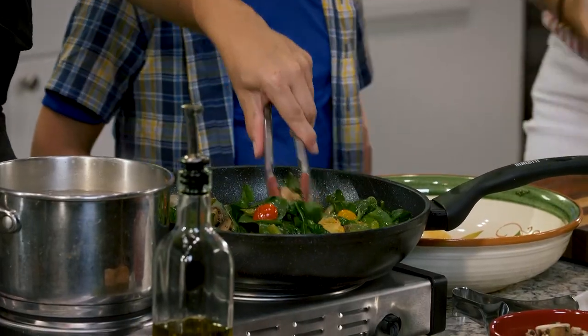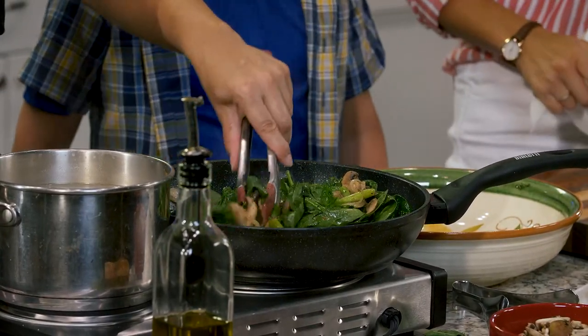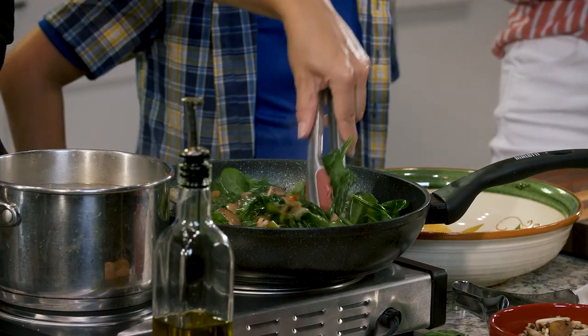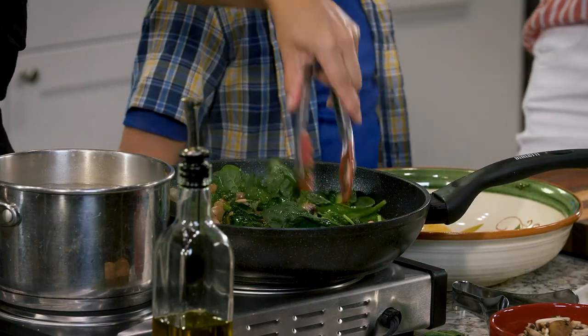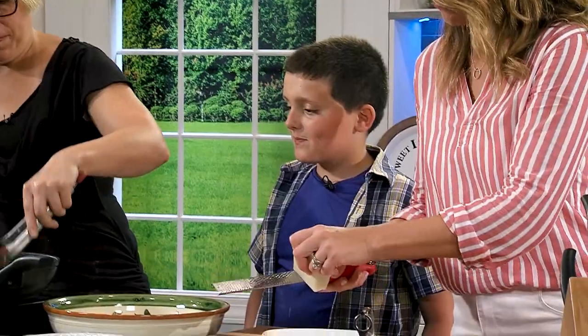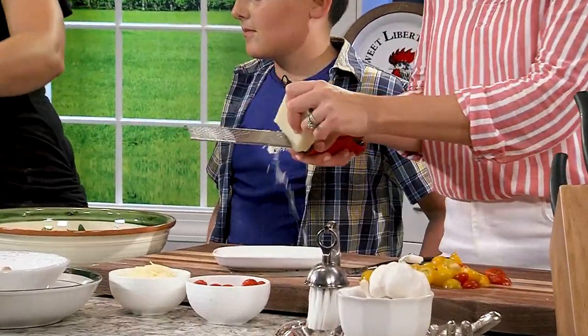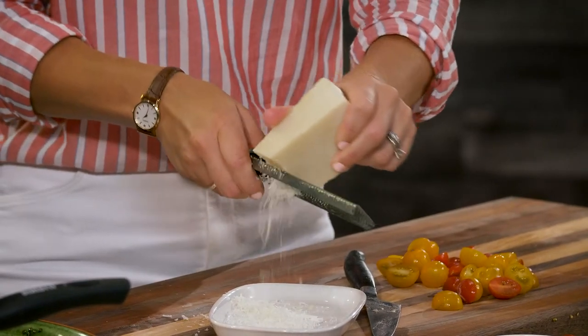So once the spinach is wilted, then we can stuff? Just add the pasta in. Add it right in. When we add the pasta, we're going to incorporate the pasta into the veggies and then add some cheese to it, which I will grate. I'm just gonna grate it right on here. The little gadget I'm using is a microplane, and this is great for various things.